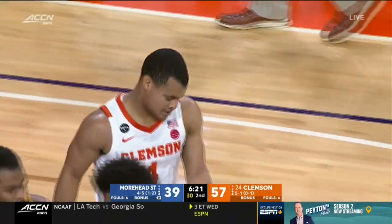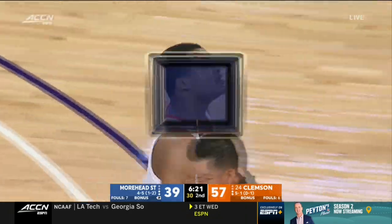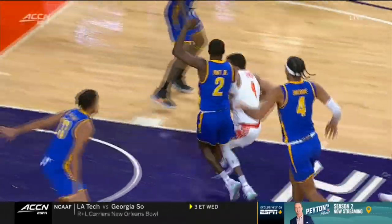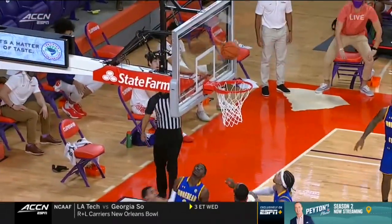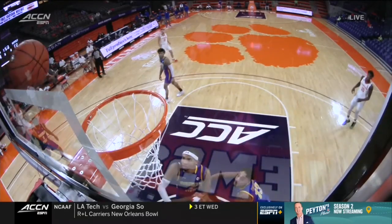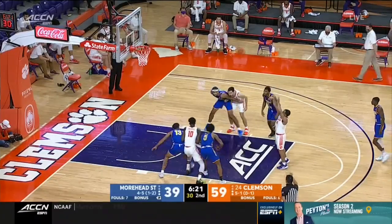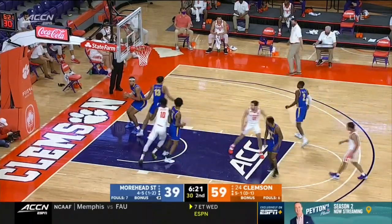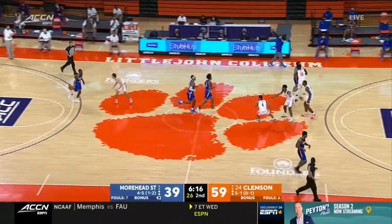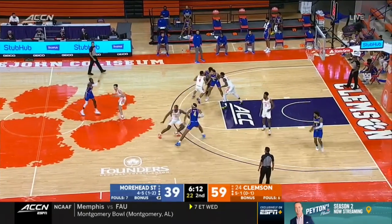Nick Honor. He's got 14, a chance to make it 15 now. Nick Honor is feeling it. And so what do? Morehead State, they're closing out hard. They're coming out hard. The transfer from Fordham recognizes it, puts it on the deck. Nice finish. When you were the point guard of the scout team last year, you're just dying to get into games this year.